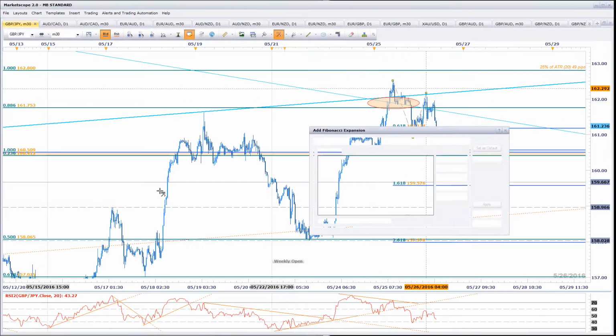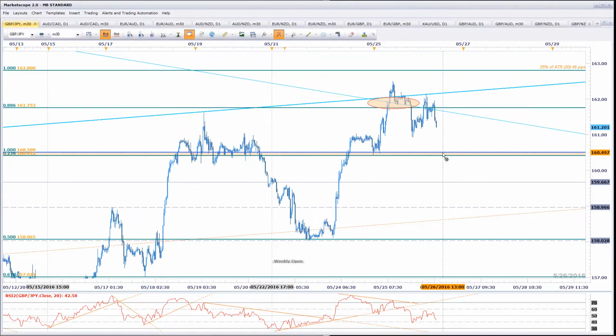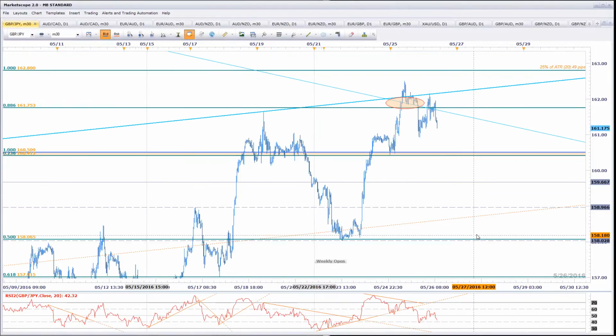Look where that 618 and 100 comes in. 161.17, wouldn't pay too much attention to it, but this region right here, just above the support region we've been looking at. So extend that into 56 there. And that would be sort of simple two correction, two equal legs down into support. But that'd be the first area of support I'd start looking for.